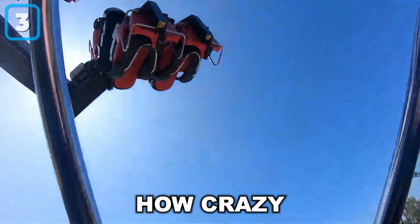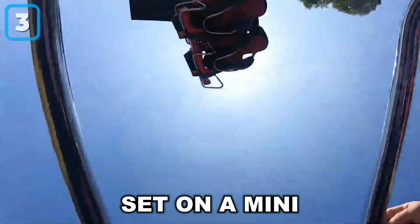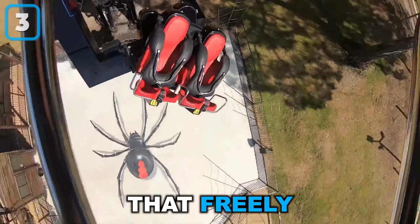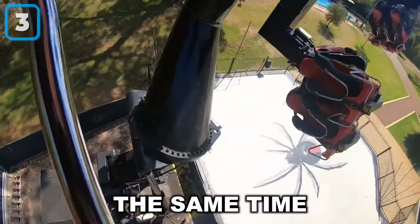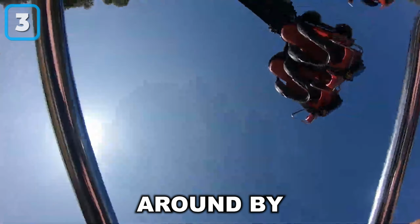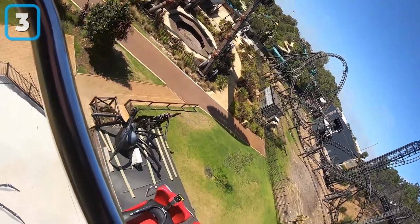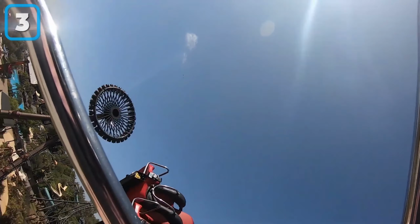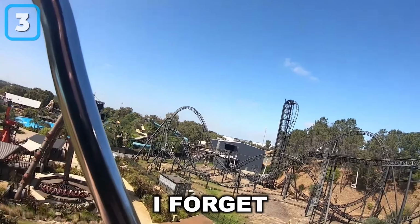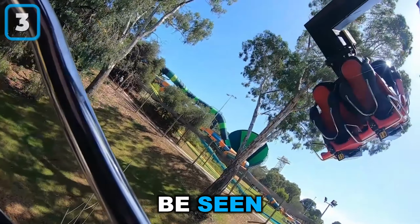But no matter how crazy you think this is, it is crazier. Within a spider web, you'll be sat on a mini 2-person spider foot that freely flips upside down whilst being spun around by the Widow's body, that at the same time is risen and spun around by one of the legs. Oh, and did I forget to mention that you face another group, so all of those screams will be seen.